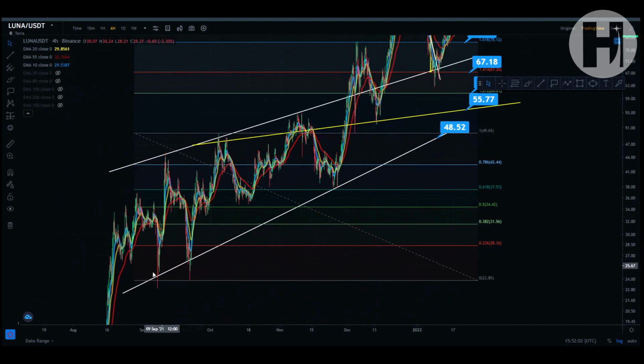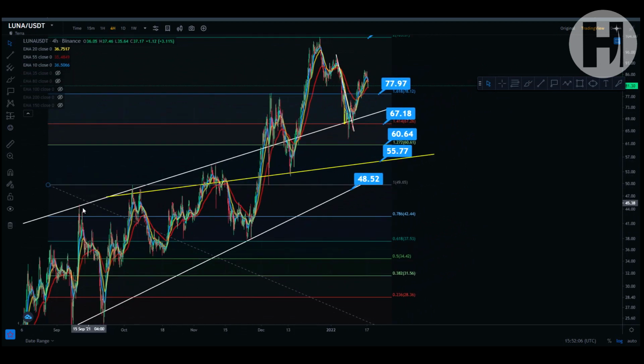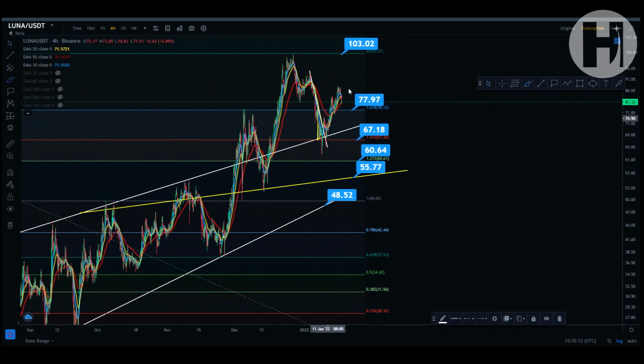So yeah, just try to draw this out on your chart. It's not that difficult. As you can see, just a couple of support trend lines over here. This white trend line has been holding us as support in this dip, so we potentially can just bounce off of this support trend line and continue on with the uptrend.